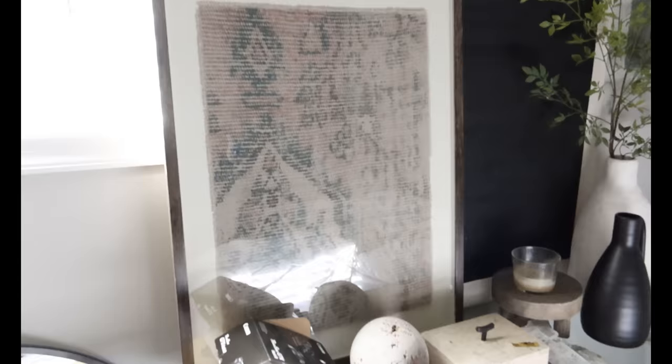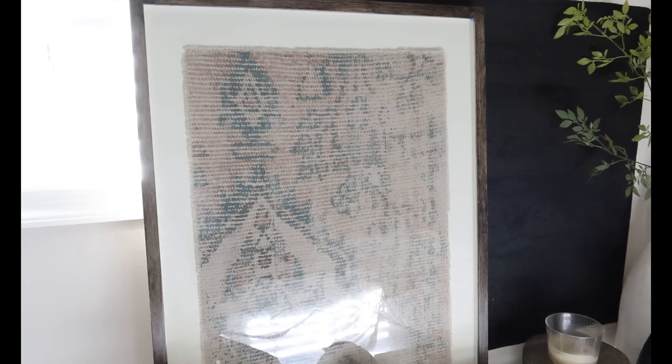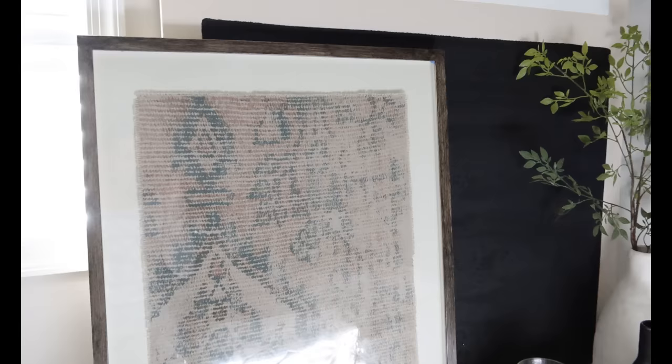So, this is how the frames came out. Let's ignore all this situation right here. I had to clean, but this is the frame, and I love the color. It just goes better than having that bright wood color. It looks so beautiful, more antique, it just goes perfect with what I'm looking for. So this is the product, and the other one is on the floor right now. But yes, y'all, very excited with all the changes.